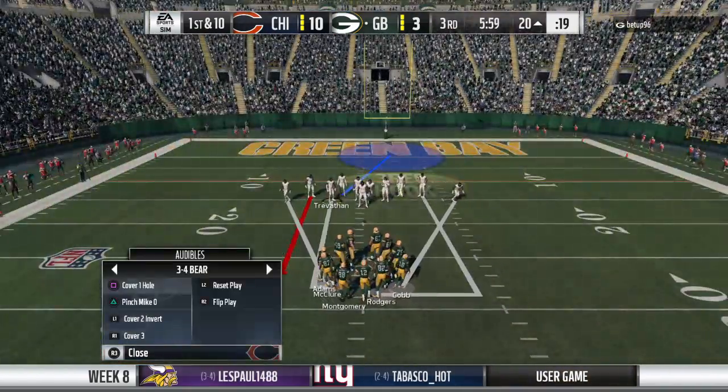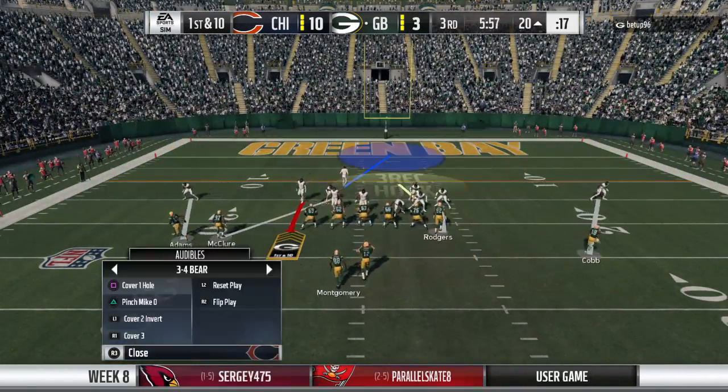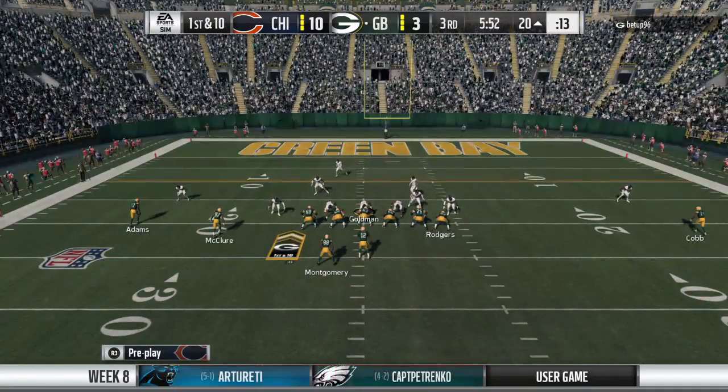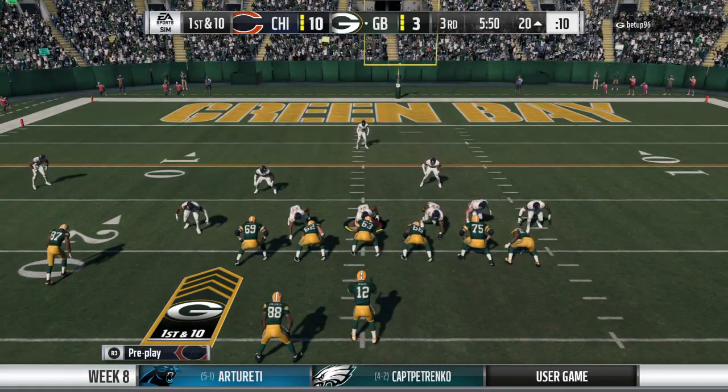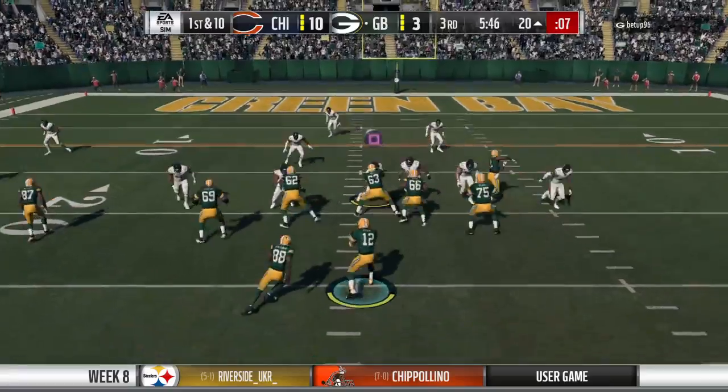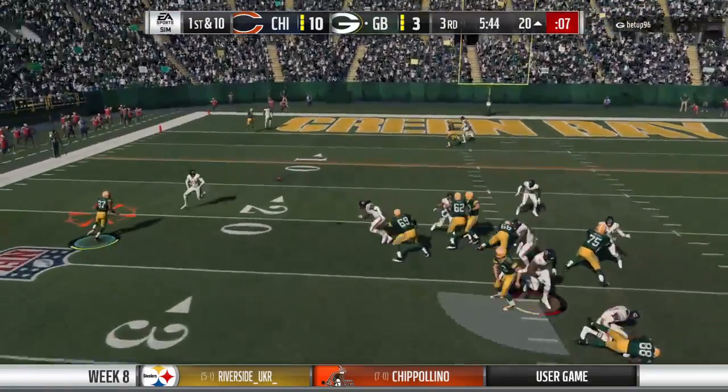So after that big play, let's see if they can catch their defense maybe on their heels. Easy. Into the red zone, it's Rodgers.